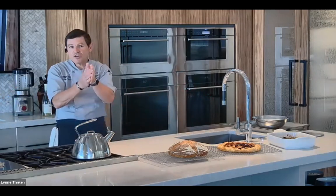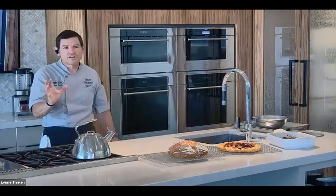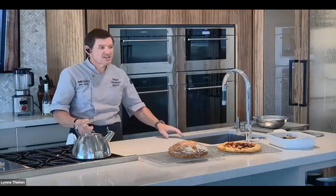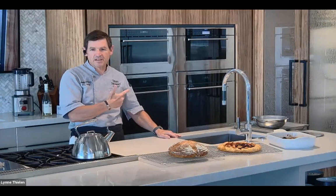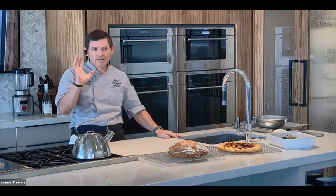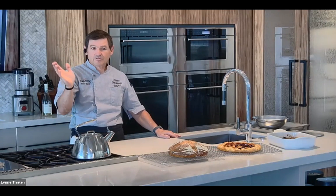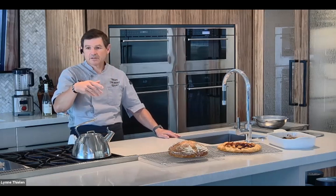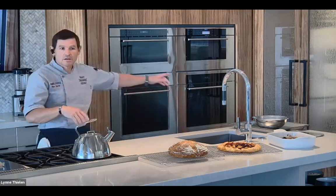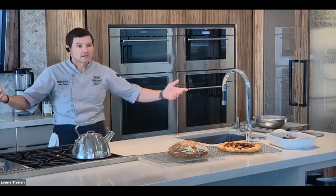What else do you think you could use convection steam for that you might normally use an oven with an adaptation of a larger pan? What would you think? Think moisture. Anybody ever made a cheesecake? Water baths, all that stuff. Creme brulee, custards, all those things. Water baths, thing of the past. Don't need it. Just take your custards, put them on your baking sheet, straight in.